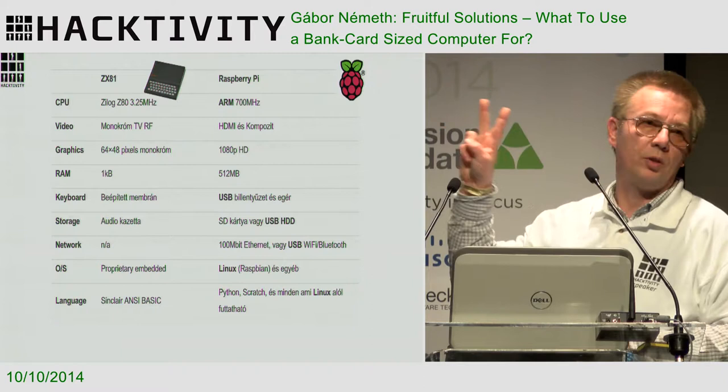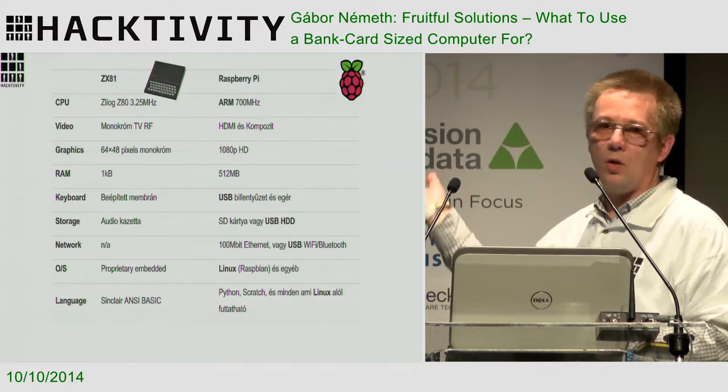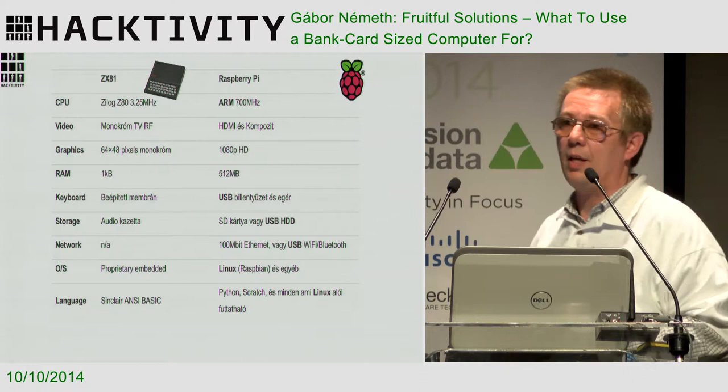And there are two especially supported programming languages that are a characteristic of Raspberry. One is Scratch, which I will come back to in a second, but anyway, Scratch.